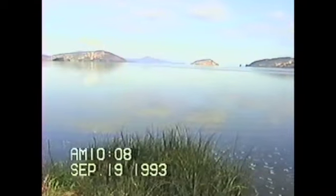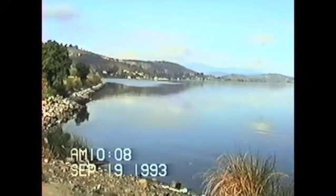This is Upper Klamath Lake. And I look on the map, there is no Lower Klamath Lake. It's some Indian name. I don't remember what it was. That's about it for this area.